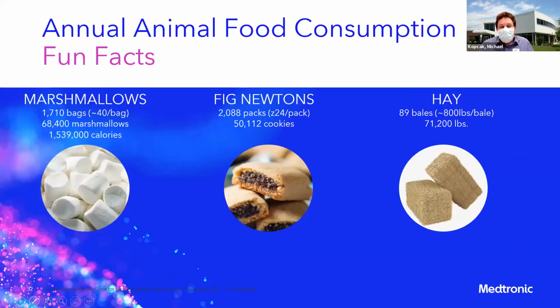And just for some levity, I thought I'd introduce some fun facts about our animals. We use a lot of positive reinforcement to encourage our animals to do certain tests or tasks. And so we'll also use them to deliver medications.